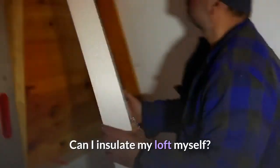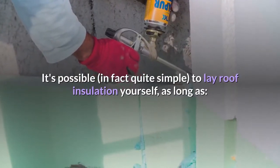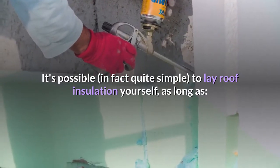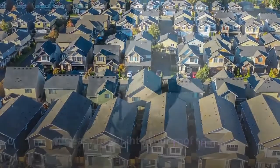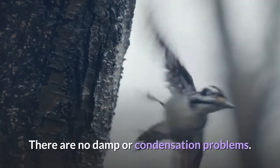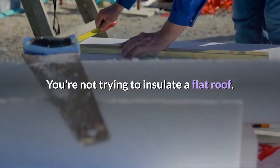Can I insulate my loft myself? It's possible, in fact quite simple, to lay roof insulation yourself, as long as it's easy to get into your roof space, there are no damp or condensation problems, your loft joists are regularly spaced, and you're not trying to insulate a flat roof.